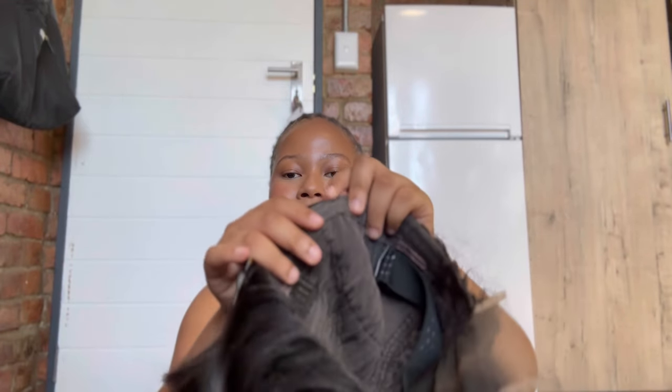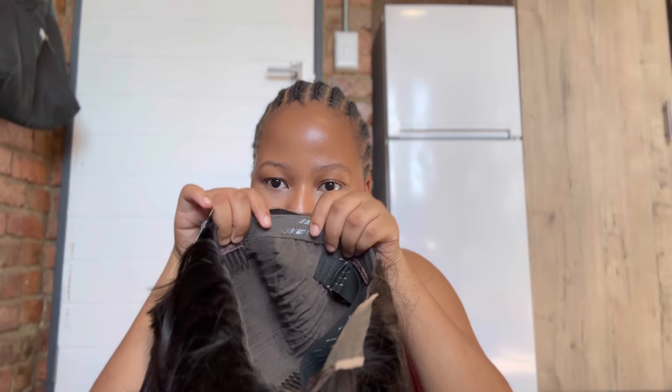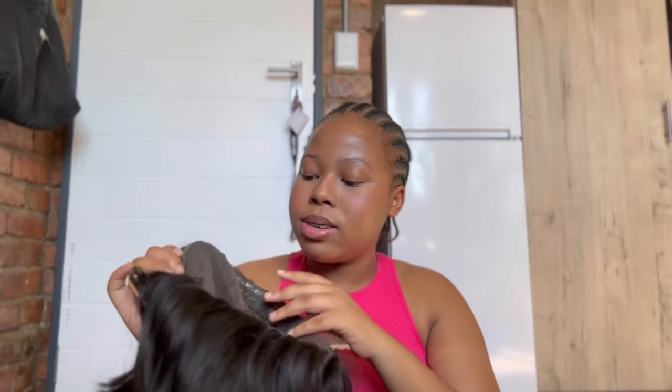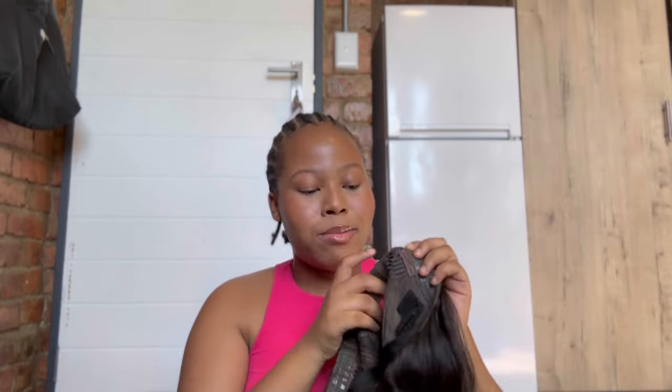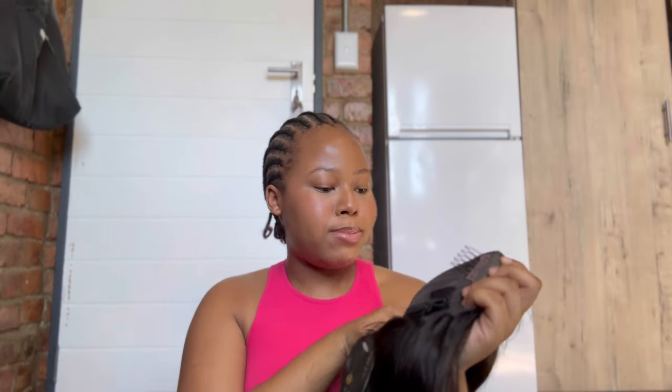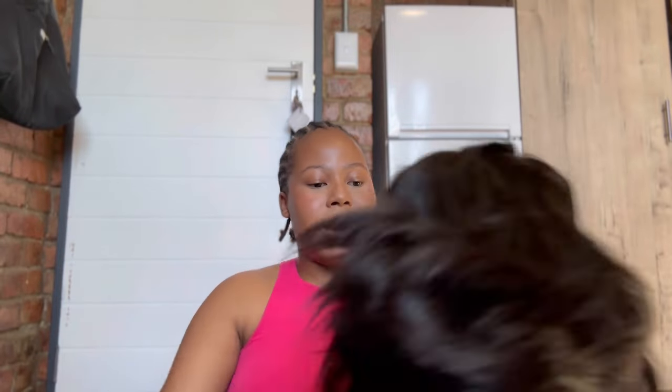And then you also have... Look, guys, I love this sticky material. Focus, girl, focus. See the sticky material here? I love it because it means that it'll stay. And then you got your clips, which I will not be using because I have a big head. You have your clips inside, and this is how it is from the inside. I honestly love their hair. Let's get it on my head and style it, and then we can get into this video.